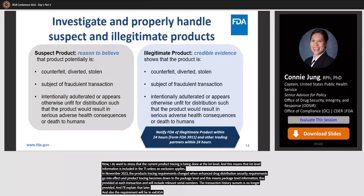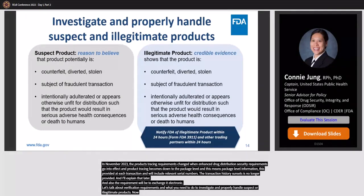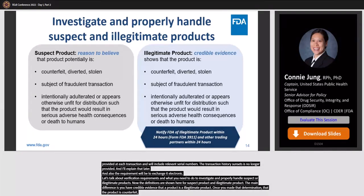Let's take a few moments to talk about verification requirements and what you need to do to investigate and properly handle suspect or illegitimate products. Now, the definitions are shown here for suspect product and illegitimate product, and while the definitions are very similar, the main difference is you have credible evidence that a product is illegitimate product. That means that once you've made that determination, the product is counterfeit, diverted, stolen, subject of a fraudulent transaction, intentionally adulterated, or appears otherwise unfit for distribution.